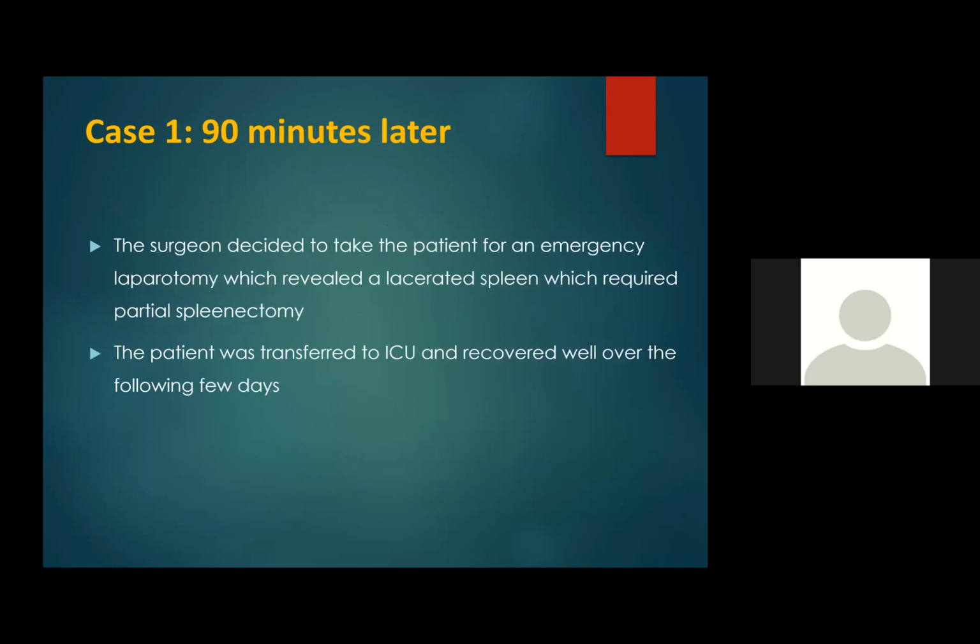If you don't have FAST, what should you do? Okay, question. Okay, DBL, you are right. But we don't do it anymore. Okay, but this is an option. OR, excellent. We should send this patient to the OR.